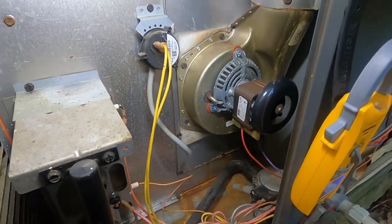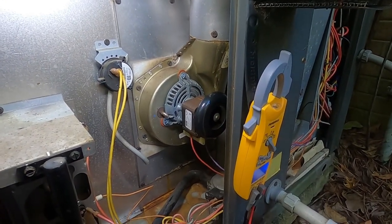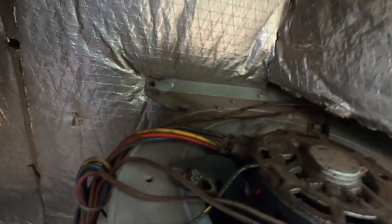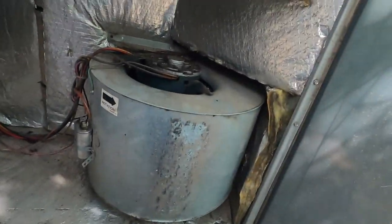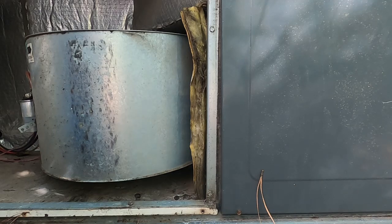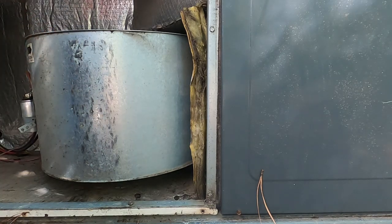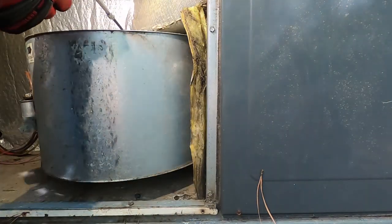Actually, let me get my manometer and hook up to this thing so I can be checking gas pressure when it fires off. But actually, before I do all that, before I get this thing hot, I'm going to get this out and check this heat exchanger. These Goodmans, the package unit, the easiest way I find is to just pull this housing out. It's just a couple of screws that hold it in, and slide it out. Let me turn my light on. There's my screw right there, and check the heat exchanger.